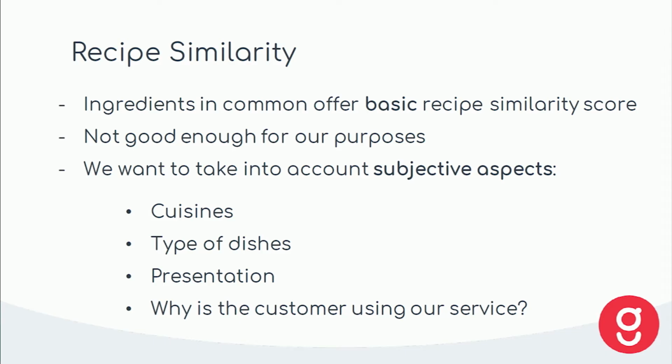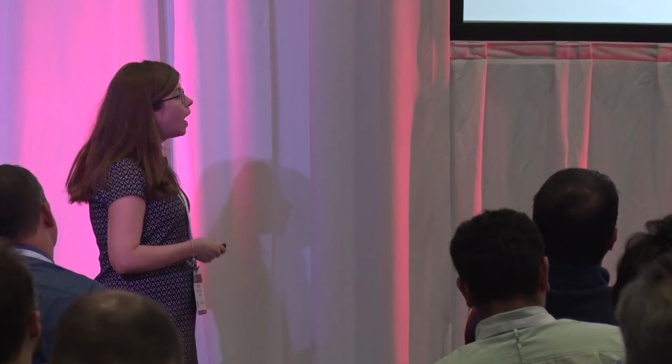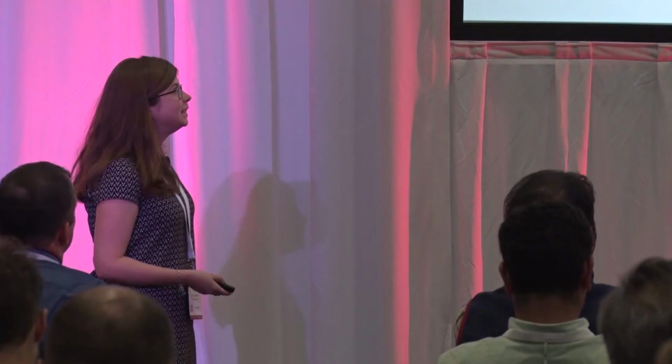For example, we want to take into account what cuisine it is, and what type of dish it is, which is harder to classify than one would think. How is this recipe presented on our website? Because that will have an effect on the similarity. And why is the customer using our service, as I've discussed? This is the explanation of the whole problem that leads us to our solution, which is Neo4j coming to the rescue.